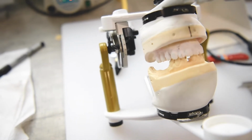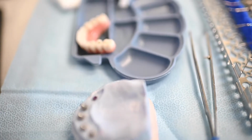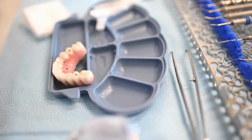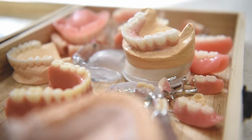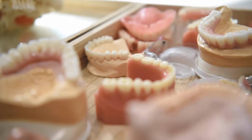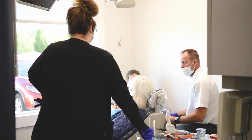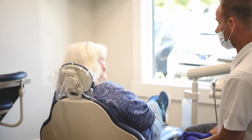So step 3 is the actual surgery day, and that is the appointment where the oral surgeon and us, either myself or Dr. Gurney, are at the surgery and the implants are placed and we actually deliver your prototype teeth. And after that surgery is over, you go home and sleep. Step 4 is the healing phase. And we have protocols in place that help you through that whole process that can last 3 to 4 months.